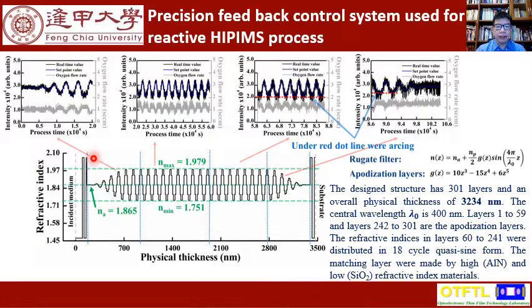The layer number and the physical thickness of the rugate filter were 301 layers and 3.2 micrometers, respectively, as shown in the figure. Layers 1 to 59 and layers 242 to 301 are apodization layers. The refractive index in layers 60 to 241 was distributed in 18 cycles of quasi-sine form. The refractive index and the thickness were controlled by PID plasma emission monitoring, as shown in this figure.